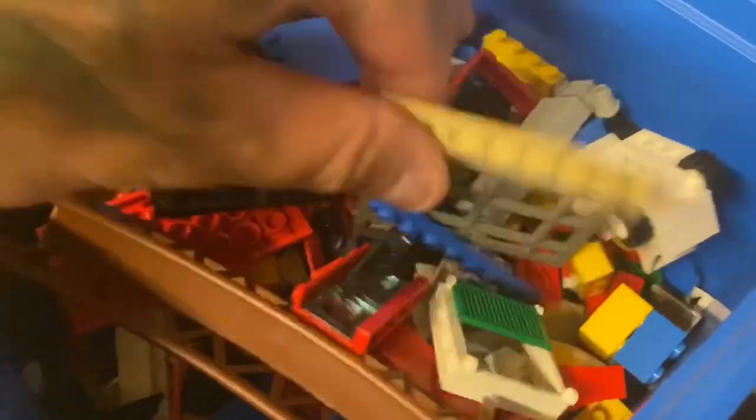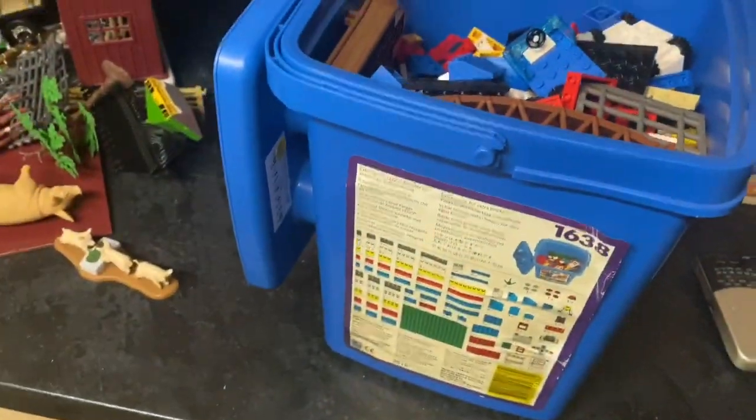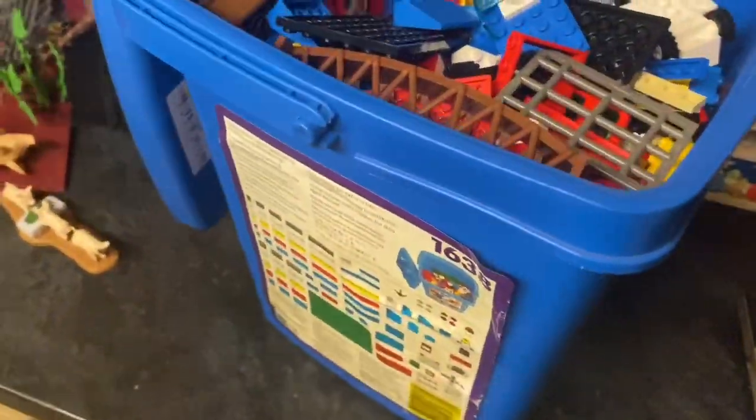There's so much stuff in here. I can weigh it into little bundles. I can go through it, play with it, check it. I'm going to have fun with that one. But £10, my money's very, very safe just in the tub alone.